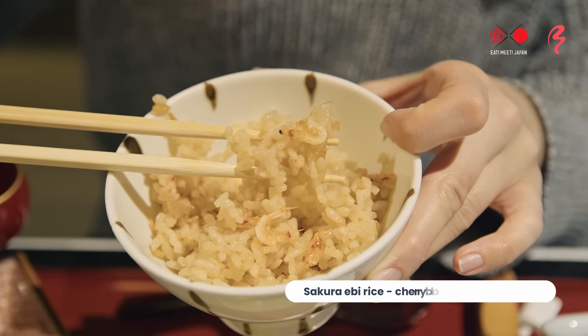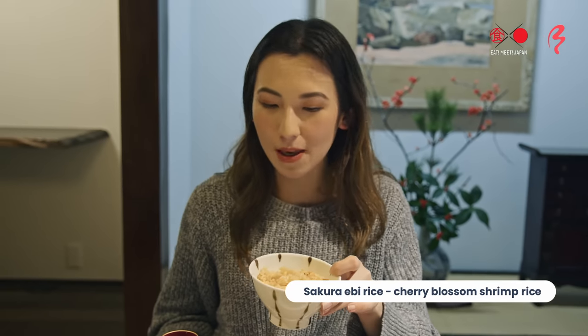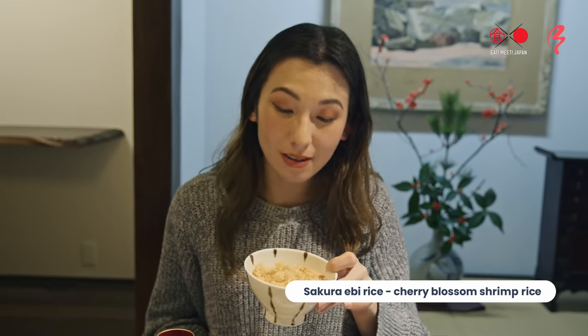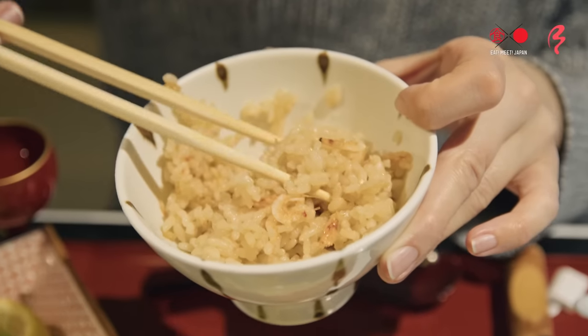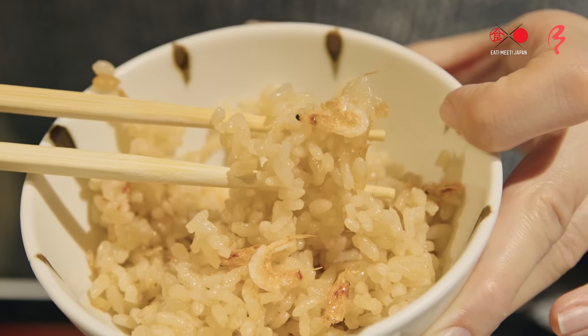This is a rice that's been cooked with sakura ebi, which literally translates to cherry blossom shrimp. The rice is so fluffy and it's been cooked with soy sauce. It's very flavorful and you get this little crunch of the tiny shrimps.